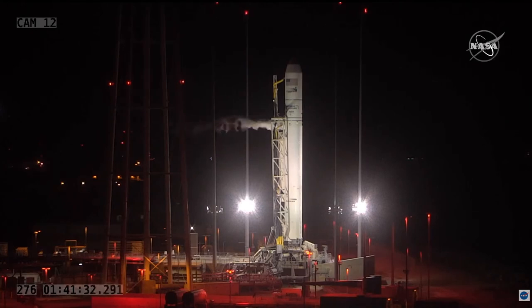And as you heard, we have an abort, no launch tonight. Standing by for further words from Wallops. The launch was scrubbed at the T-minus 2-minute, 21-second mark.